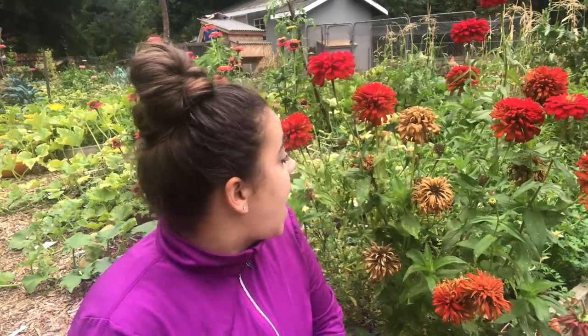My dad came over and we worked on the yard for another 2.5-3 hours-ish. And when he's available, I need to be available. So I had to put the harvesting on hold, and now we're back out in the garden and we are gonna be doing some more harvesting right now, right behind me.